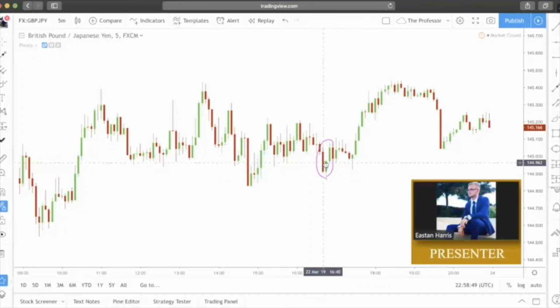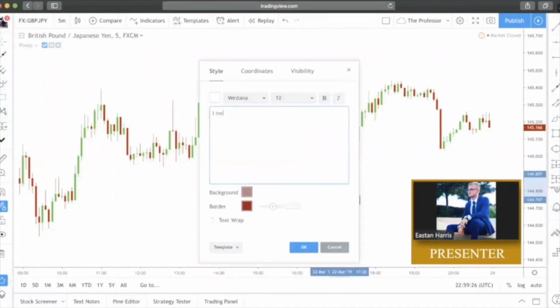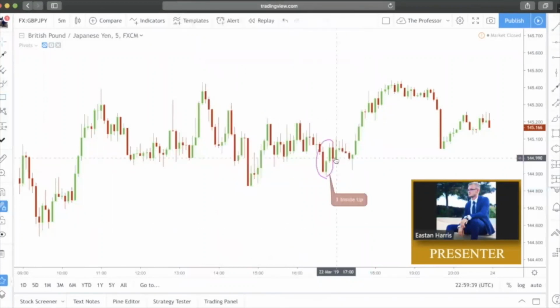Our bullish candlestick pushes back a little bit, not too much. And then the next bullish candlestick takes out the high of this bearish candlestick and also closes higher than the opening price of this one as well. So this is our 3 inside up formation here. We'll label this for you guys, 3 inside up. And you can see that after price printed this 3 candlestick formation, we did continue to the upside.